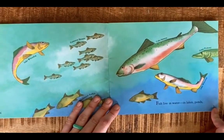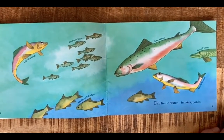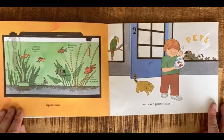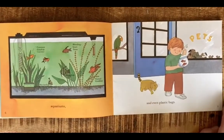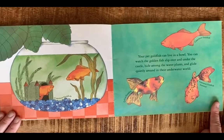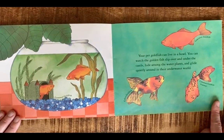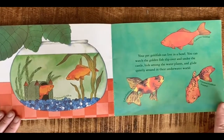Fish live in water, in lakes, ponds, there's different types of fish, aquariums, and even plastic bags. Your pet goldfish can live in a bowl. You can watch the goldfish slip over and under the castle, hide among the water plants, and glide quietly around in their underwater world.